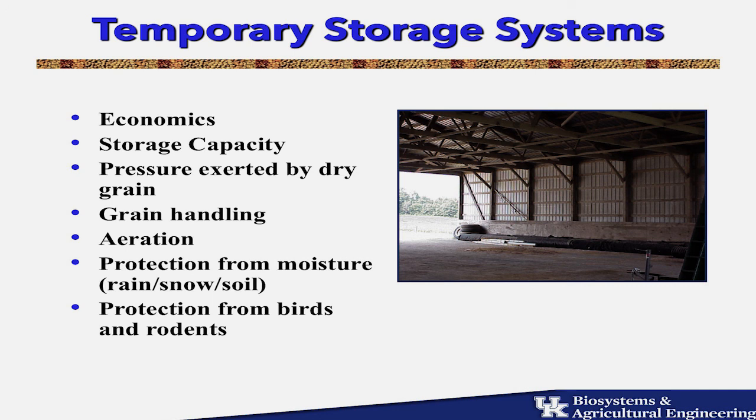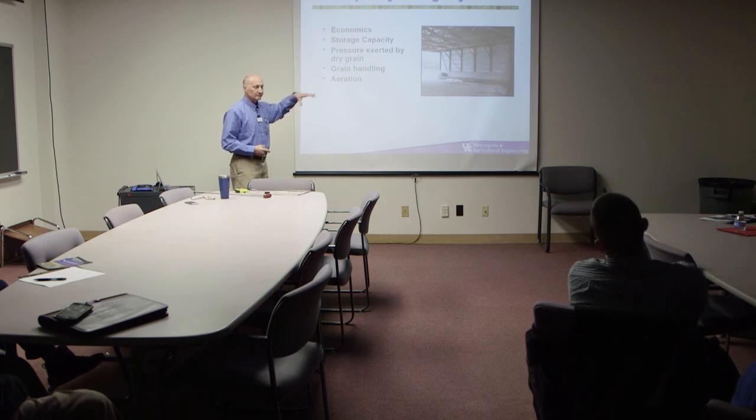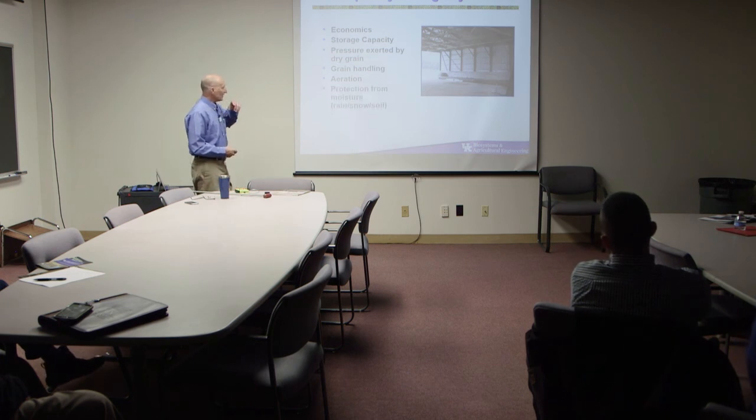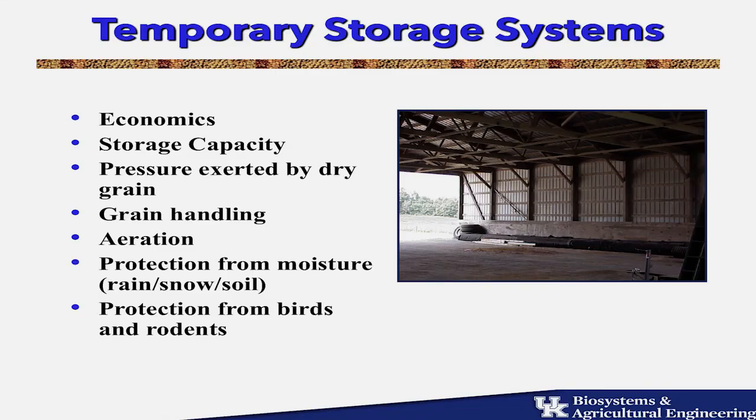You want to think about storage capacity. It plays into the economics, and I do have a calculator on the website that will generate the number of bushels you can store. We'll take a look at an example next slide. But you want to think about the structural integrity of the walls. Can it withstand the grain pressure pushing that wall out? Do you need to reinforce the wall? That's where engineering comes in.